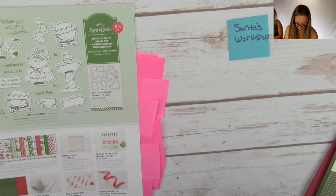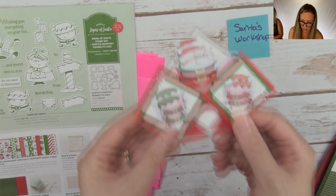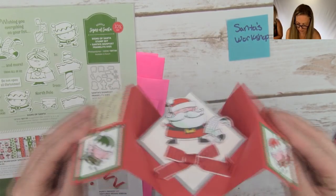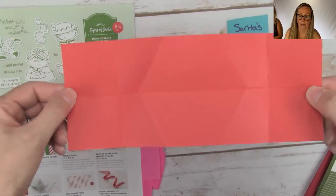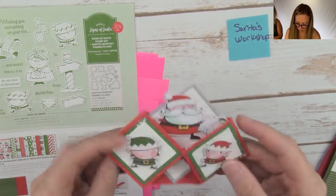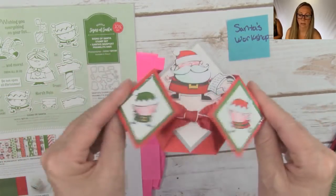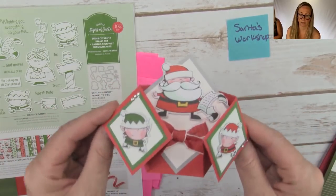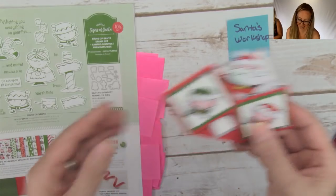All right, so I have to open this one up because this is an activity. This is a 3D great one, and it does not do it justice in the photo. So here we go. And then it opens. Look at this. Look at that. Oh my gosh, how stinking cute is that? And then it folds up. Adorbs. So we may have to do something with this because I got to learn how to make this fold and make it work. Definitely. But isn't that cute?